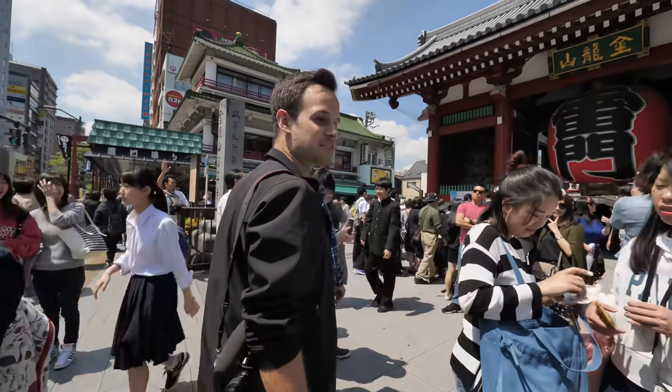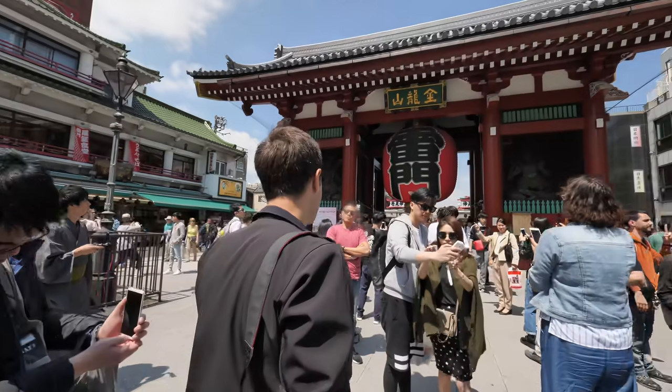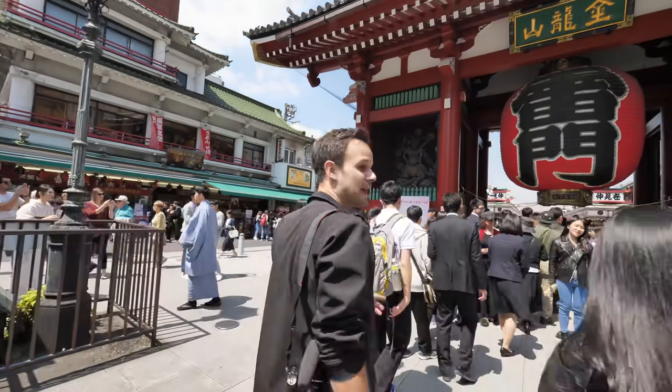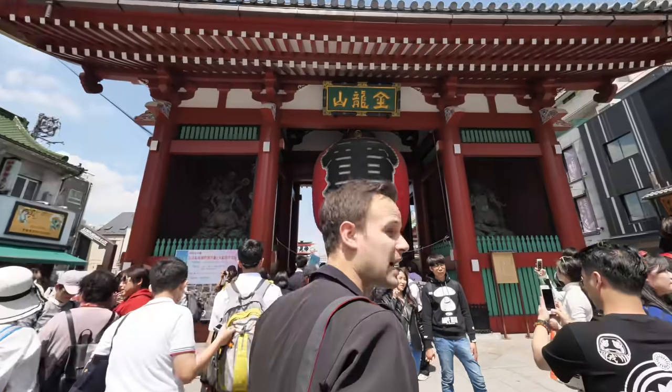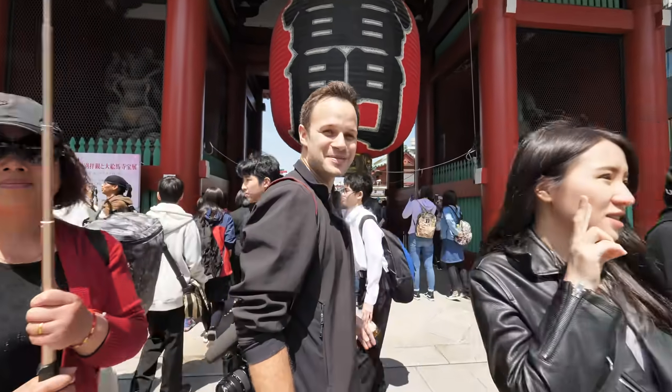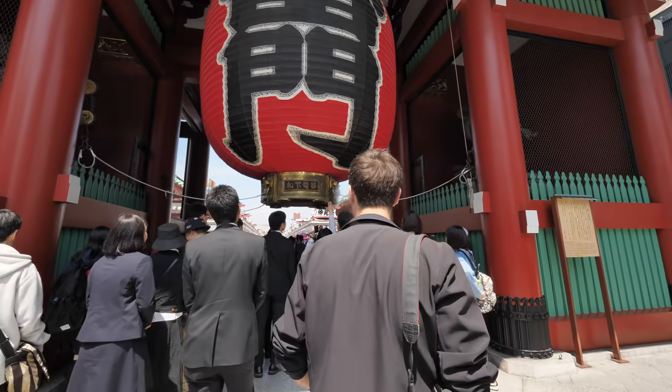We are at the Sensoji Temple in Asakusa, and on the hunt for more food. I think up ahead there is a famous eel rice, unagi rice. This is awesome. It feels so good to be in Japan. Awesome.